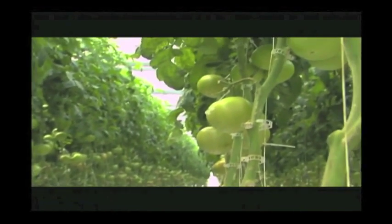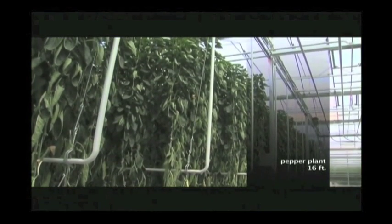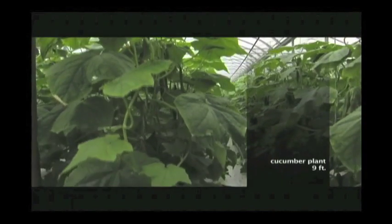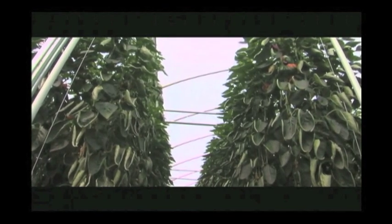For example, a greenhouse tomato plant will grow to 40 feet, a pepper plant to 16 feet, and a cucumber plant to 9 feet. A field plant, however, has a predetermined head, which is why you'll never see a 16-foot pepper plant in your garden.